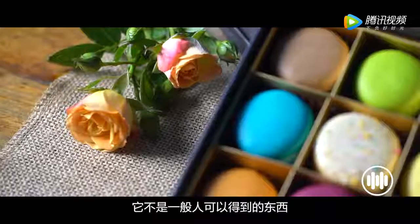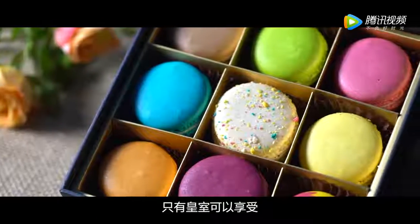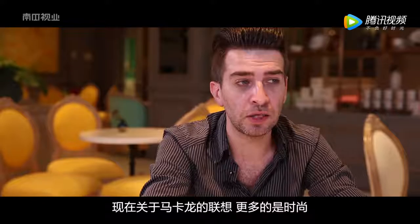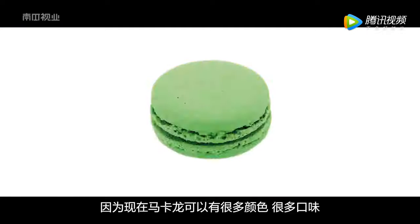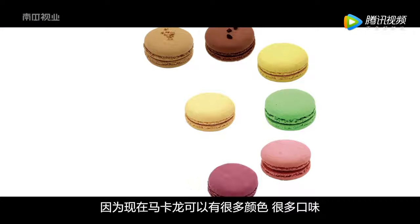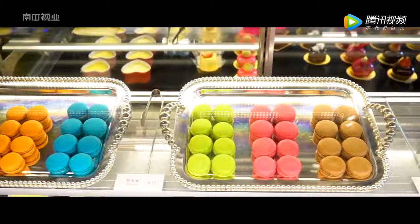It was not something everybody could get. It was more the royal family who could get it. Now the association of macaron is more about fashion, because now you can get many colors, many tastes, and yeah, it's more about fashion now.